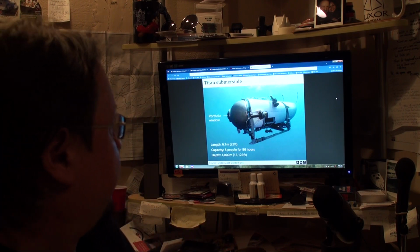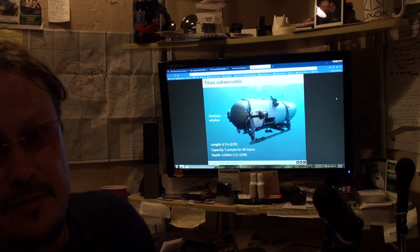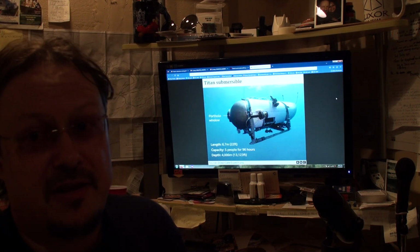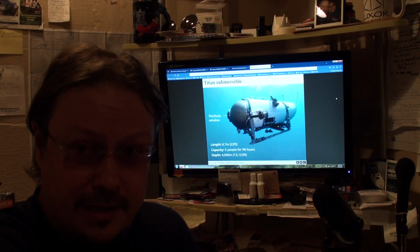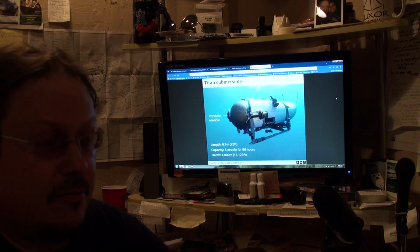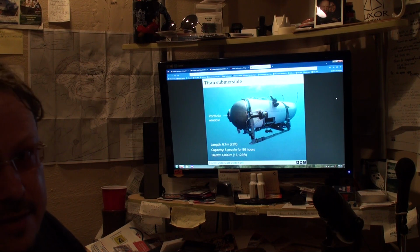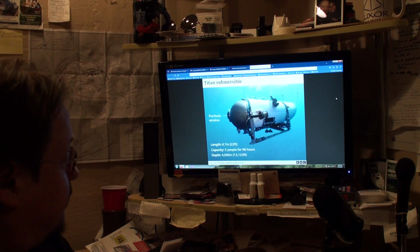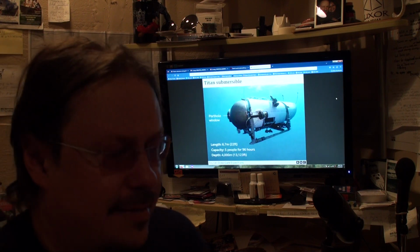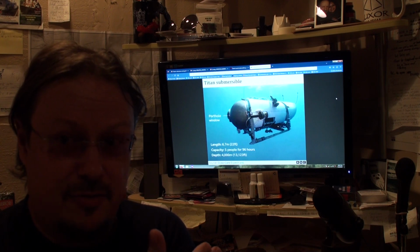Now, it's going to take them like 24 hours, probably more than a day, to do 900 nautical miles through the sea. So this is a race against time. They had 96 hours of emergency oxygen. I think there are Navy ships or Coast Guard looking on the surface for this thing to appear.